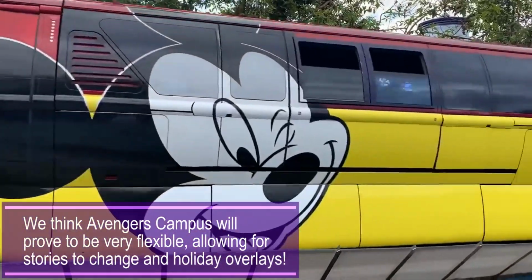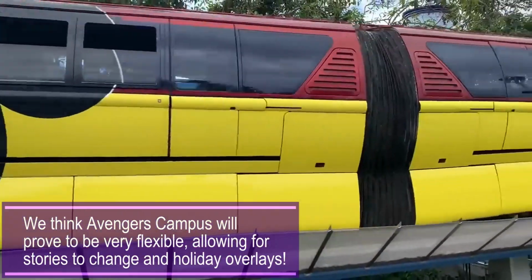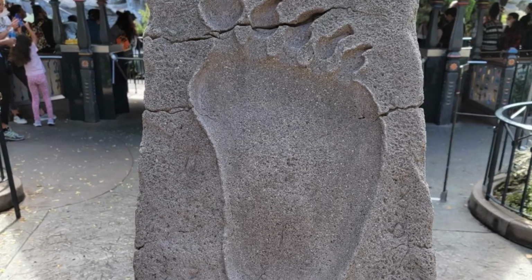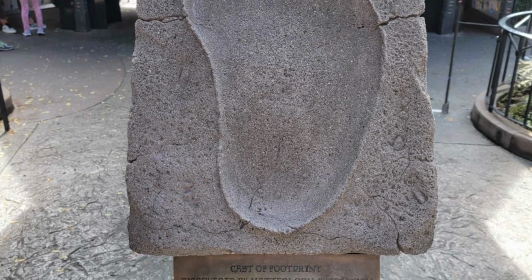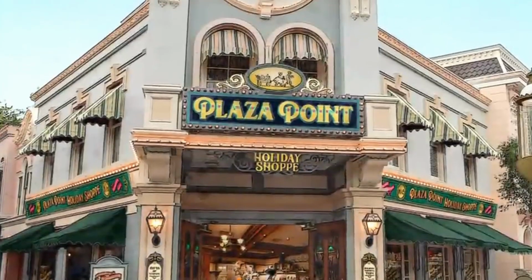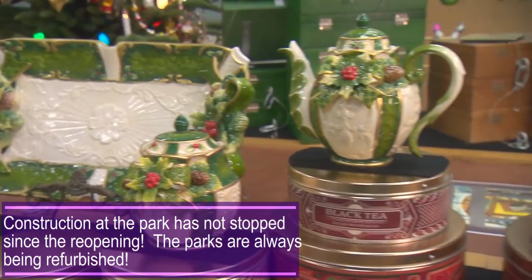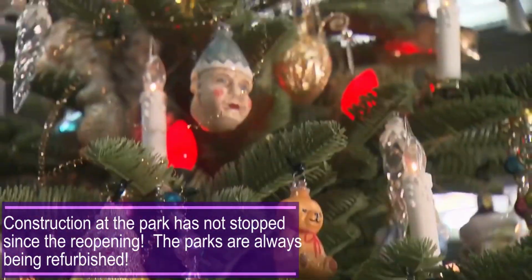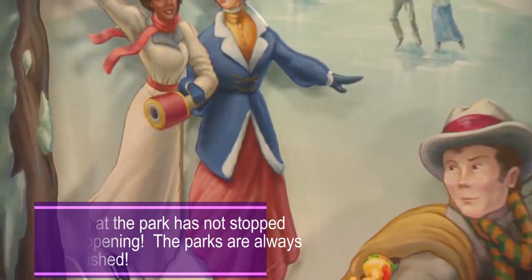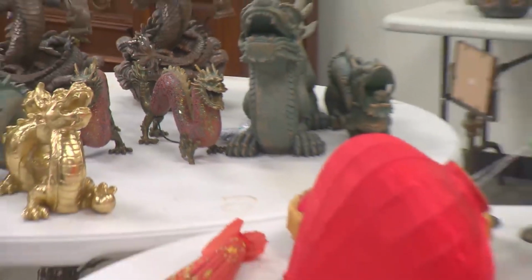The monorail is open again, which is truly a delight to see and hear, and there's some new construction still happening. For one, a large Yeti footprint has been moved around the mountain to the entrance of the Matterhorn. There's a new shop on Main Street, USA opening soon. Signage for the Plaza Point Holiday Shop is here, replacing the photo supply company, which has moved to a kiosk on the Esplanade. A dedicated holiday shop seems like a charming idea, really, and it's all looking great.